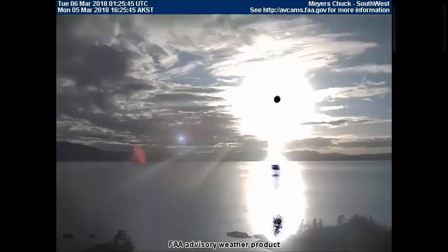This photo from the southwest-facing camera in Myers Chuck, Alaska, shows that black center of NASA's artificial light, and it's casting a reflection on the water. This reflection can be seen by anyone with or without a camera.